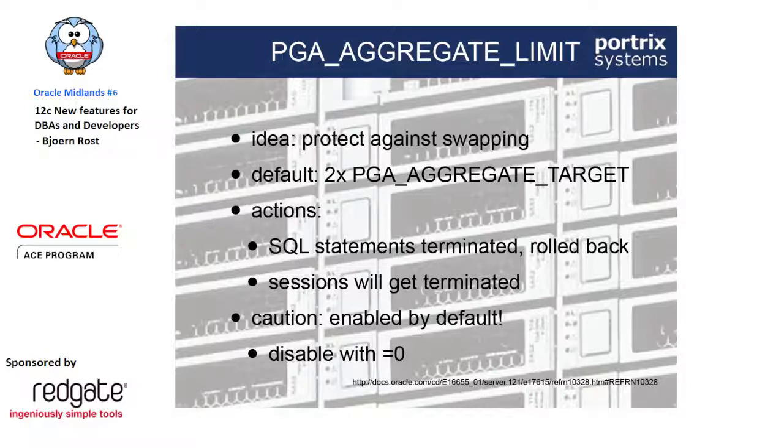Yeah, so you can disable it, but it's on by default. If the aggregate target is large enough, then chances are you won't really get into this, or it'll only kick in once you actually have started swapping. But if this limit is set too low, weird things can happen, as in random sessions disconnect and you have no idea why.